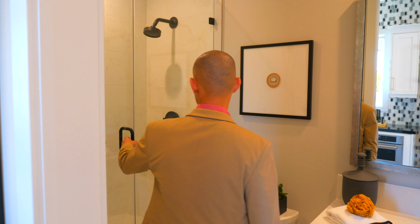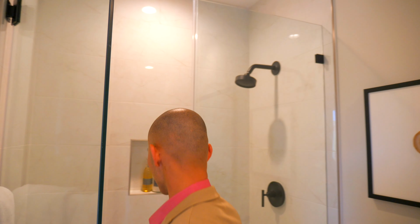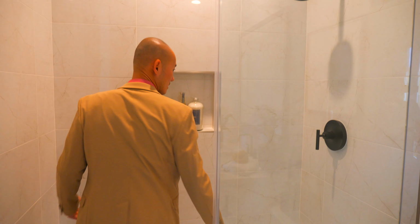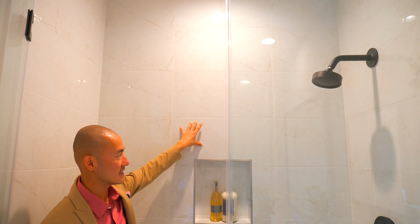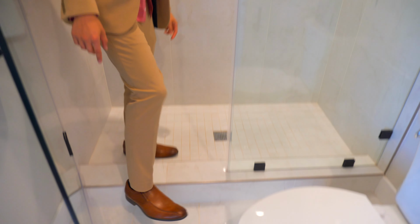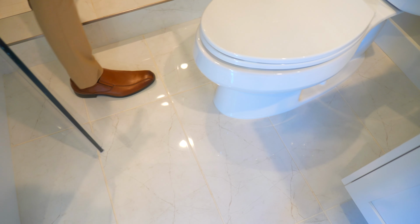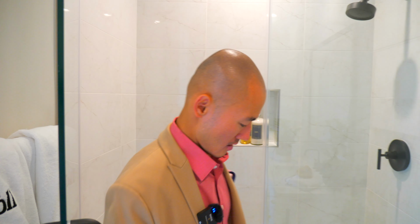Miguel, check this out. Show him this real quick. Let me walk inside here real quick. Check out the backsplash. I'm loving the back. Okay, so the backsplash is the same as the tiles on the floor right there, right? So the floor actually extends into the backsplash here. Very nice. I'm just loving this white, clean look, right? Very nice. All right, let's move on.